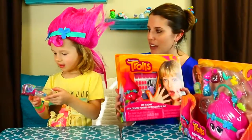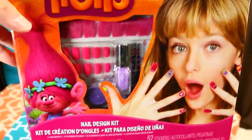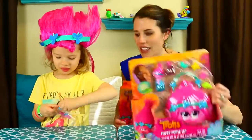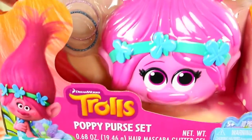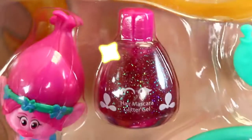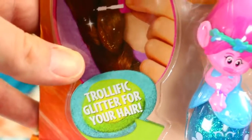We're gonna do a special little makeover for Ava using Trolls nail polish and little fuzzes for the nails. And then also brand new, made by Just Play, a Troll purse. This is a Poppy purse set, and it comes with glitter for your hair. So you can be glittery, and maybe we can make your little baby Poppy glittery too.